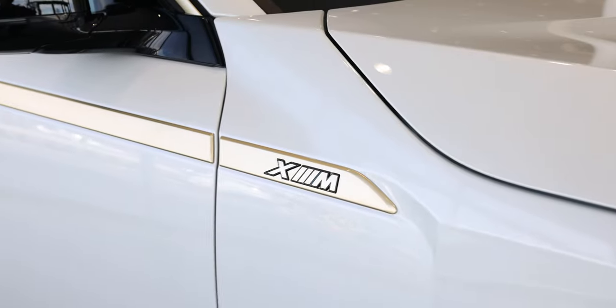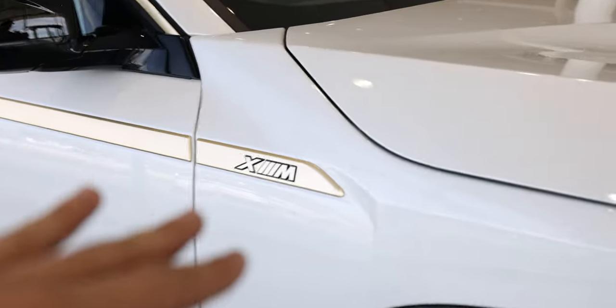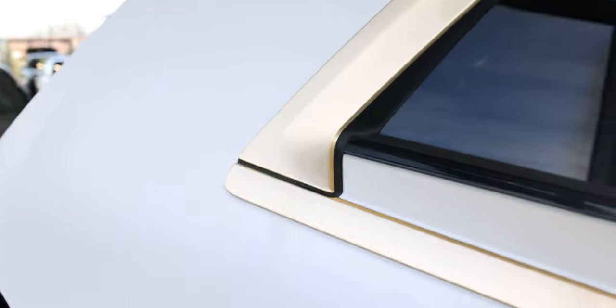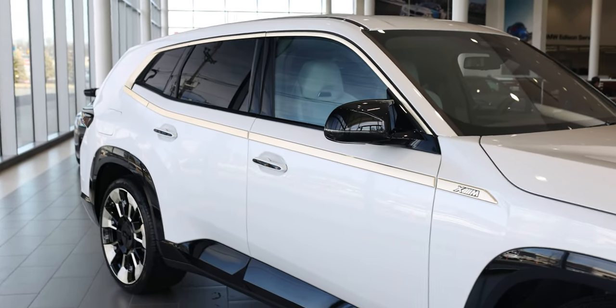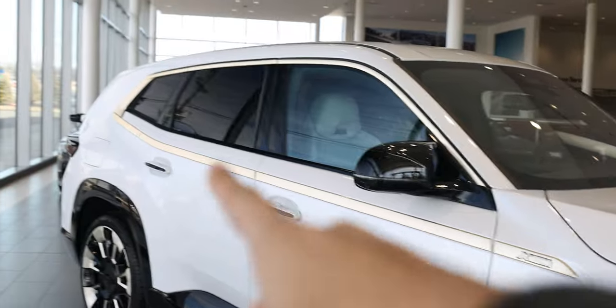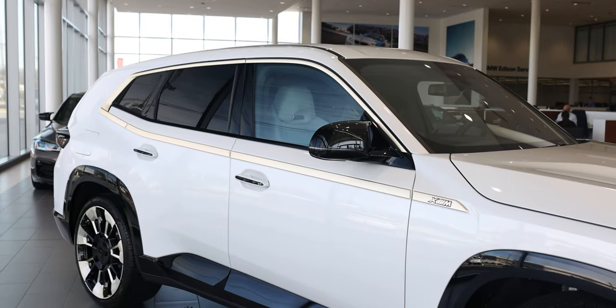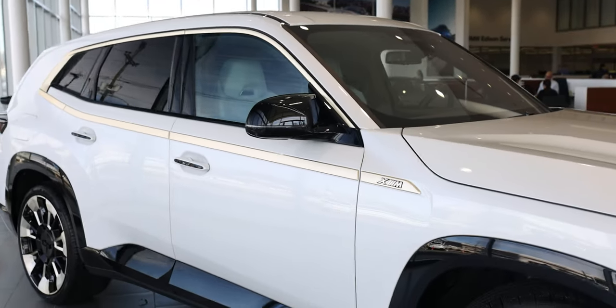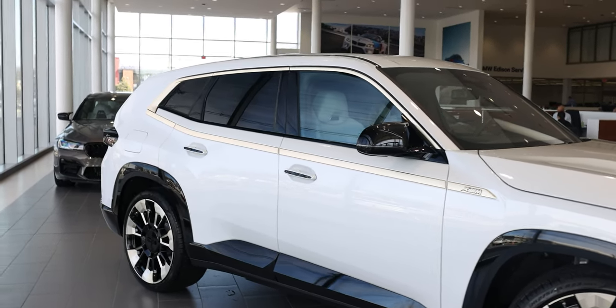So the one thing I'm not really a big fan of is this line. It starts right here where the front fender is, has the XM logo, goes all the way up, and then it hits right here and goes over here on the window trim. So when you look on the outside, to me it looks like the window trim just went down a little bit. I think if they would have just gone with that line and maybe disconnected it from the window trim and made the window trim different, it would look better. But I don't get it. It's just too low. Like I said, it looks like the window trim just fell off and it's just sitting there. So I'm not really a big fan of that.